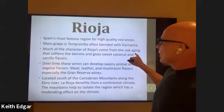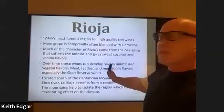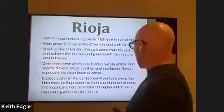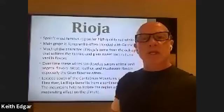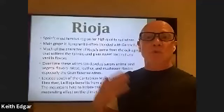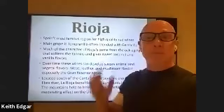Oak aging helps soften tannins, and it gives this sweet vanilla character. And then again, with aging in oak barrels, especially in Reservas, we're getting these more savory characters, animal, vegetal, leather, mushrooms, very sort of unique earthy character that we're getting from just leaving these wines in oak barrels for periods of 3 years and up.